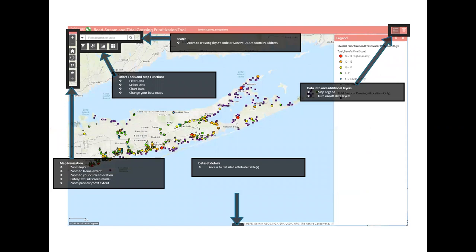So there's a few things. This slide really shows you how to navigate the tool. There's a few things that I want to point out. On the top right, you can look at the layer list, so you can turn on and off the layers that you're most interested in, which we'll get into in a little bit.